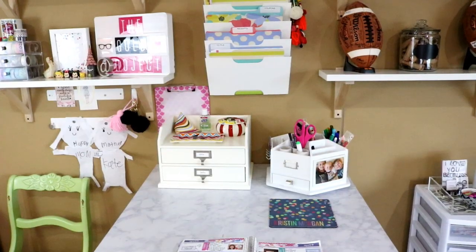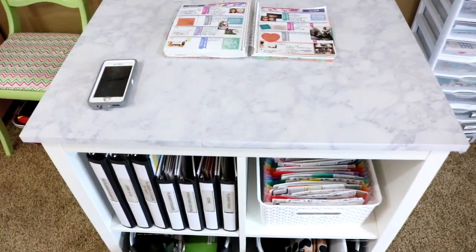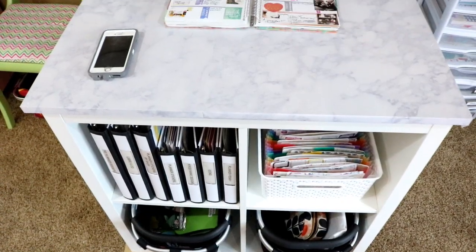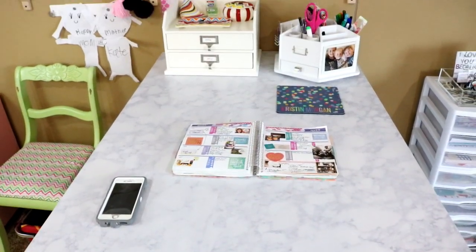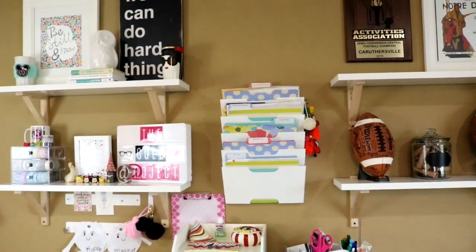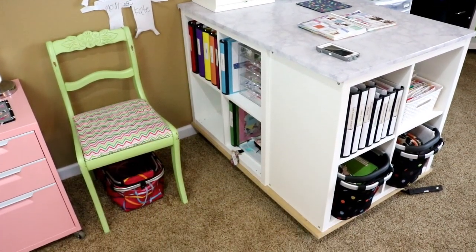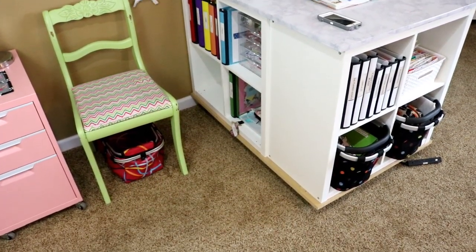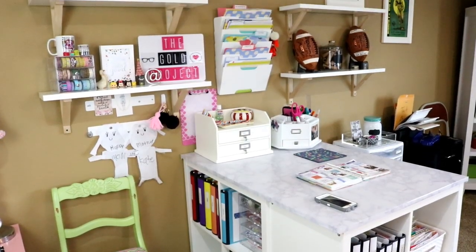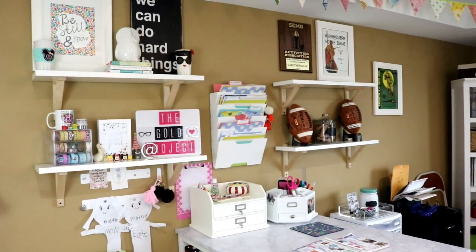Now moving to my planner station. So I'm just going to kind of give you a few little looks from different angles so you can kind of see what it looks like from every angle. And then we'll discuss everything about it. And this has been completely reorganized. Yesterday I got in here and spent probably about 3 hours going through everything and reorganizing this little area of my house. So I'm liking it a lot better than I did.